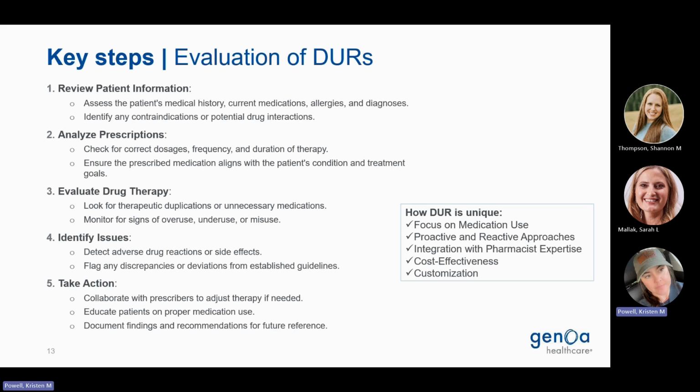Next, we analyze the prescriptions to check for correct dosages, frequency, and duration of therapy. It's essential to ensure that the prescribed medication aligns with the patient's condition and treatment goals. Third, the pharmacist is evaluating drug therapy, involving looking for therapeutic duplications or unnecessary medications. We also monitor for overuse, underuse, or misuse of medications, helping to optimize the patient's medication regimen and ensuring that they're receiving the most effective treatment.